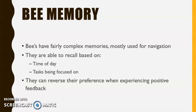Overall, it seems that the properties of learning and memory in insects are well suited to the tasks they perform. So for Apis mellifera, which travels well outside the hive in search of food, a complex memory is beneficial. They are capable of planning their activities in time and space, and use context to determine when to perform an action.